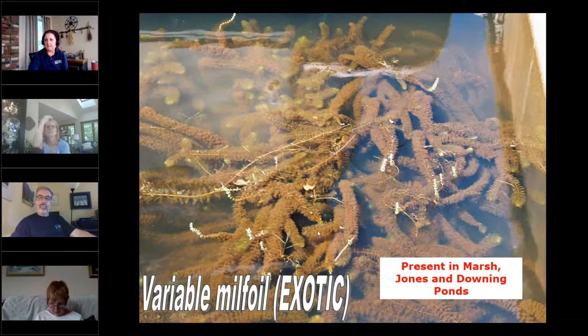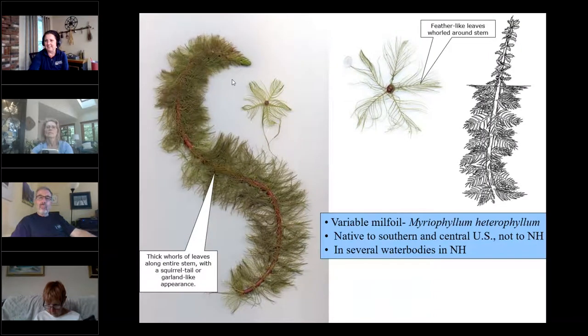So variable milfoil, like I said, this one is the one that was all the red dots across New Hampshire. And it looks like a bottle brush or little Christmas trees, or one of my volunteers calls these squirrel's tails. And you can see that here. So these are very thick growths along the main stem. It's a milfoil, so the leaves are feather-like, and you can see in the upper right they're nicely whorled around the main stem. The number of leaves in a whorl is going to vary. It's why it's called variable milfoil. It's different every time you see it, but it typically has a thick stem, either reddish or greenish, and very tightly packed leaf whorls.